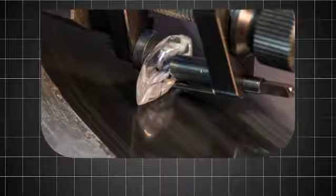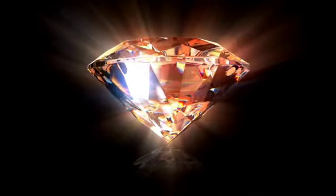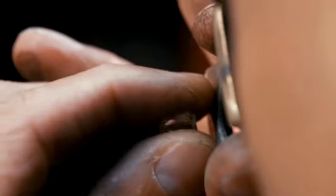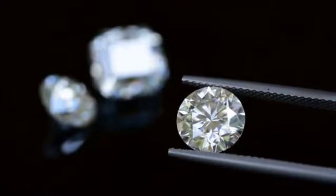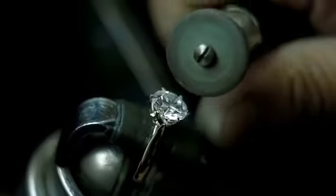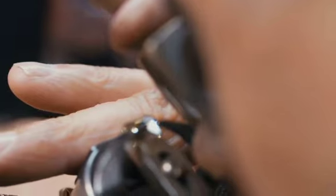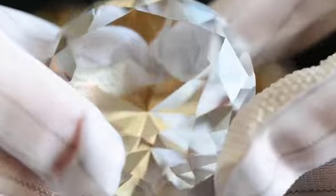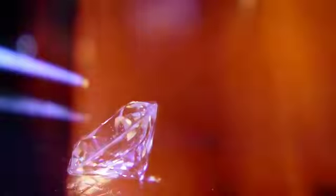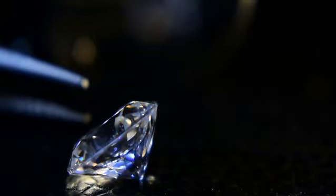Part 3. The cutter's art. Customizing the hue. The final step in achieving a bespoke diamond color is the role of the cutter. A white diamond is cut to maximize light return and brilliance, a concept known as fire and scintillation. A fancy color diamond is cut to maximize color intensity and depth, a concept called face-up color. The cutter uses specialized shapes, such as the radiant or cushion cut, to essentially trap the light and deepen the saturation of the hue as the light passes through the stone.